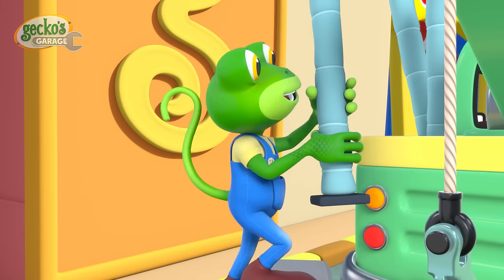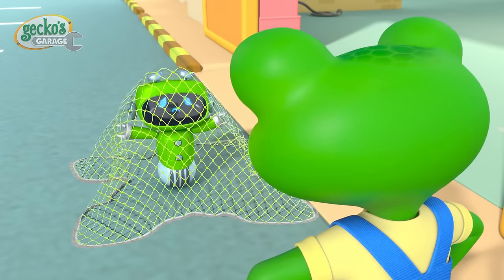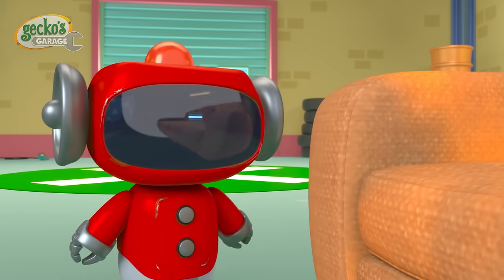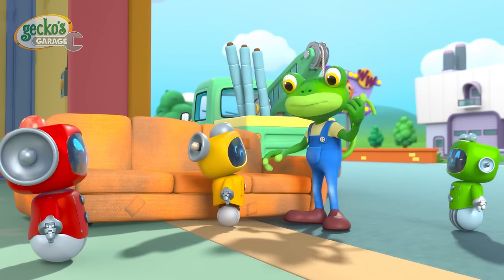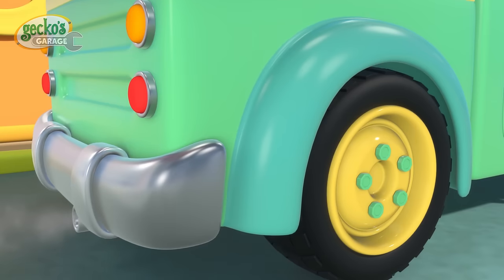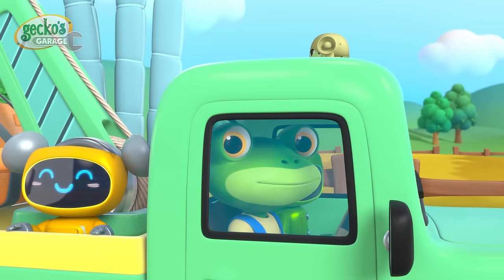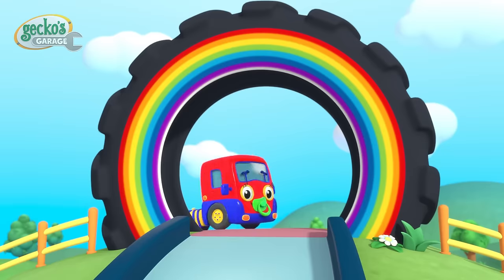Come on, Green. Let's load all this rubbish into Tilly. Whoops. Sorry, Yellow. That old sofa needs to go to the rubbish dump. We can't keep it. It's the Truck family. Mummy Truck, Mama Recycle, and Baby Truck.